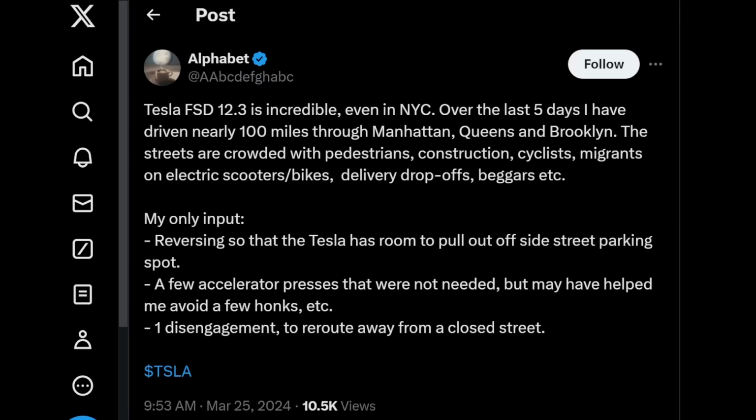A few accelerator presses that were not needed but may have helped me avoid a few honks. So, okay, not safety related really. It could have been a robotaxi already so far. But there was one disengagement to reroute away from a closed street. So also not a safety related intervention.